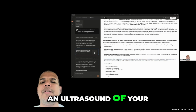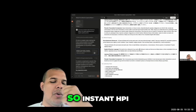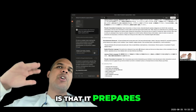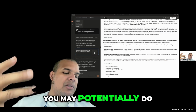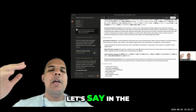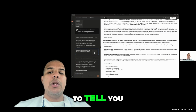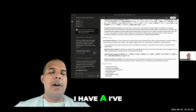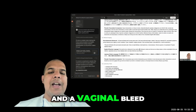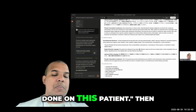We need to do an ultrasound of your pelvis and kidneys to make sure about the kidney stones. So this is, by the way, instant HPI. The way it works is that it prepares all the things that you may potentially do as a professional, and then you get to choose what you want. Let's say in the conversation with the patient, she says, oh, doc, I forgot to tell you I'm actually pregnant, or I've been having belly pain and vaginal bleeding or something like that. And you go, oh, well, we're going to need to get an ultrasound then on this patient.